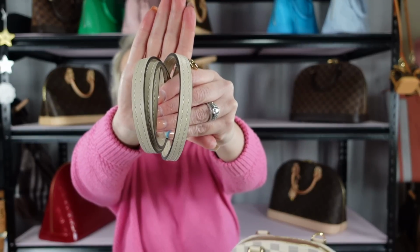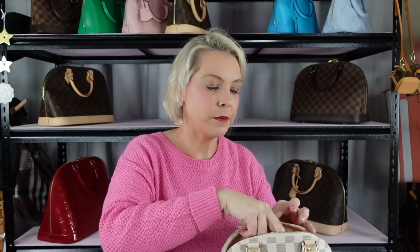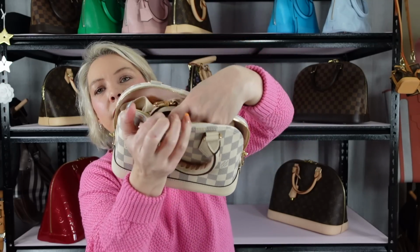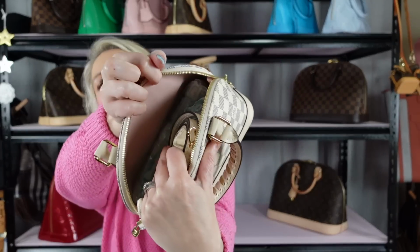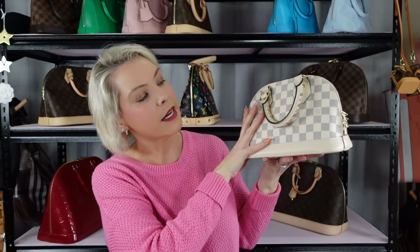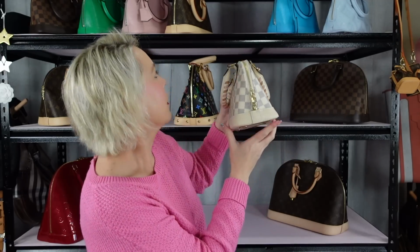And then you've got the strap in that same cream color. And this actually has a pink interior. Let's see if I can get it to show up on camera. Yeah, so the interior in this is actually like a Rose Ballerine pink. So yes, that is my Demier Azure in the BB piece.